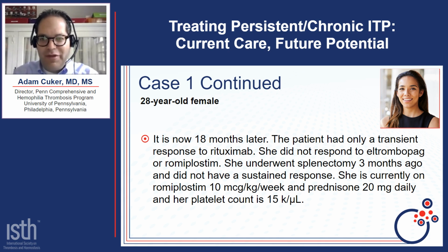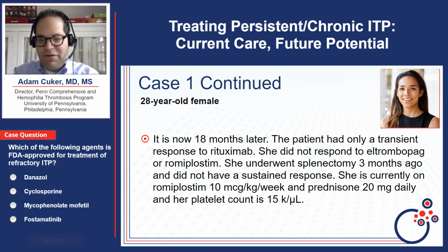The patient had only a transient response to Rituximab. She did not respond to Hetrombopag or Romiplastim. She underwent splenectomy 3 months ago and unfortunately did not have a sustained response. She is currently on the maximum dose of Romiplastim, 10 micrograms per kilogram per week, and prednisone 20 milligrams a day, and her platelet count is still about 15. Which of the following agents is FDA approved for treatment of refractory ITP?